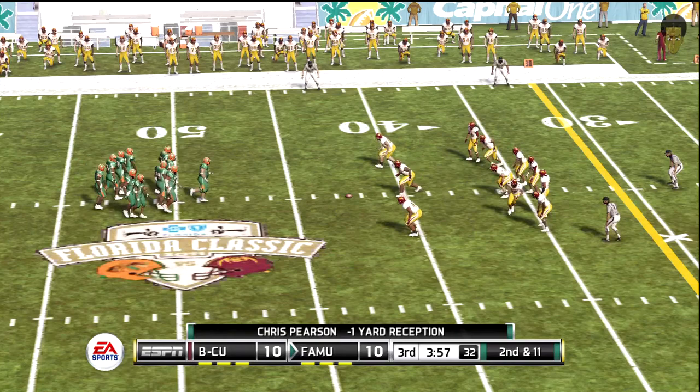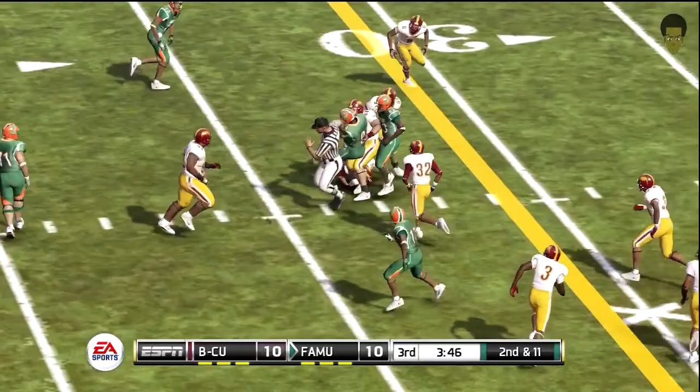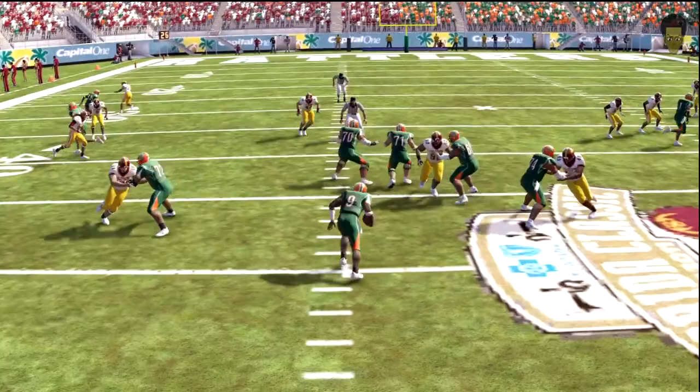There are 5 wide receivers split out, the quarterback in the gun. Dowdell drops back. Brought down at the 32-yard line. Well, they didn't get the first down, but it was still a pretty good run by the quarterback. He made a good decision to take off there.